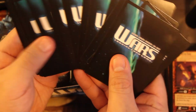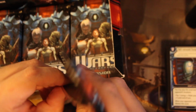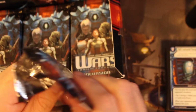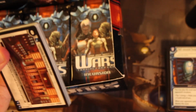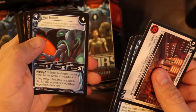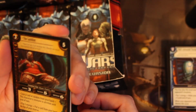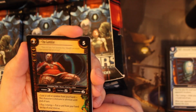The back's all the same? Yeah. So it's a little different from the Star Wars game in that all the cards have different factions, but they are not different card backs like we saw with the Austin Powers, like the old Star Wars game was. So you can actually mix factions. Here's a foil. Rare foil, the Gambler. Look at that guy. Looks like he gambles.